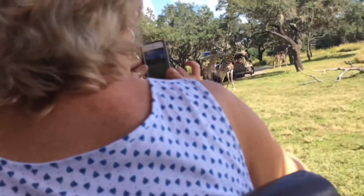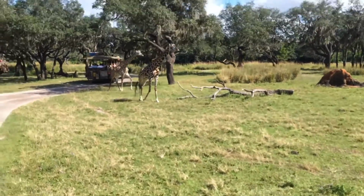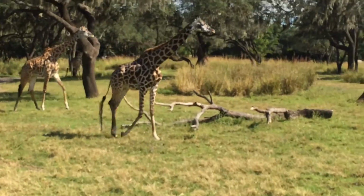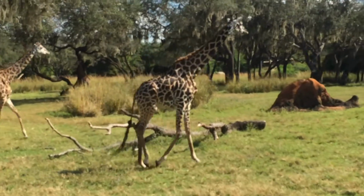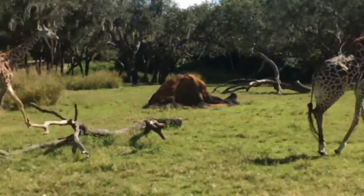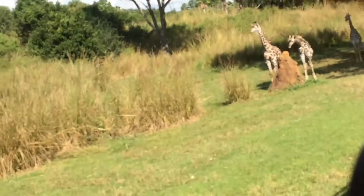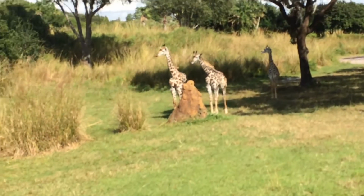Now, as I said, giraffes, they are the tallest animals. They can get over 20 feet in height. Also going to be able to see some babies here up on the left. Babies get up to about 6 feet at their birth, making them already taller than most humans. Now we can tell that these are a Maasai giraffe by looking at their spots, which do have a bit of a jagged edge to them.